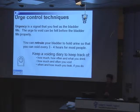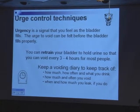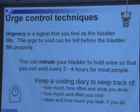Now urge control techniques. So what happens when you're going about your day and that urge comes and it hits and it's so hard that you can hardly stand it. You do that dance, you know, where you're trying to squeeze and hold on the way to the bathroom. Urgency is the normal signal that you get, but that urgency signal can come far too often, far too frequently, and get very, very strong.